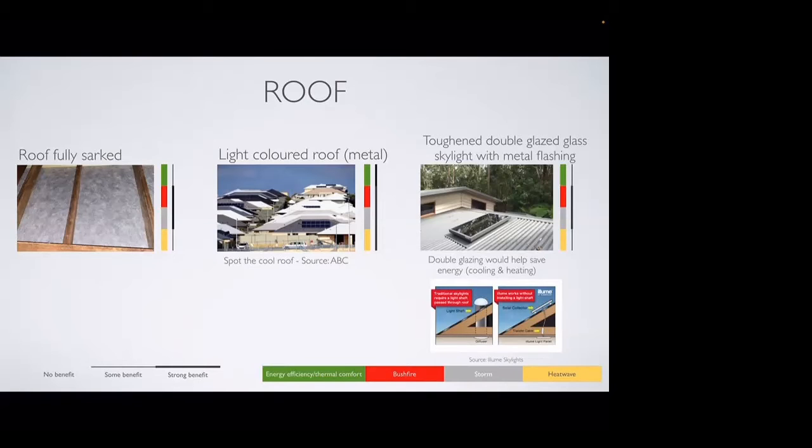Now, in terms of energy efficiency and heat waves, there are some benefits to helping keep a house cool. However, from what I understand, the emphasis is more on the wrapping of the roof and how well it's wrapped to control airflow, rather than the exact type of sarking you're using. Okay.